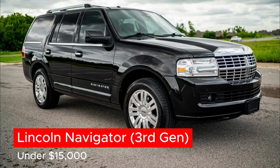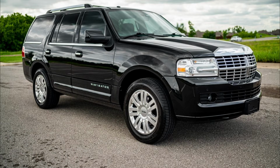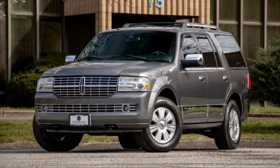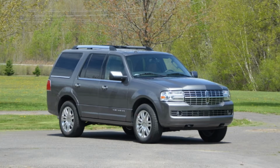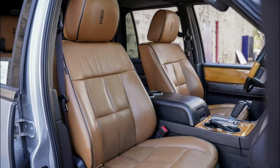The third generation of the Lincoln Navigator offers the roominess and capability of the full-size truck it's based on, along with the luxury that you would expect from a Lincoln, all for less than $15,000. This generation lasted a pretty long time, so even though the new Navigator is radically different, the third gen doesn't look super old. There's plenty of room for up to 7 passengers to ride in luxury, although as with any full-size SUV, this isn't for those who are concerned about fuel economy.